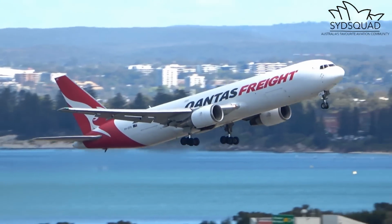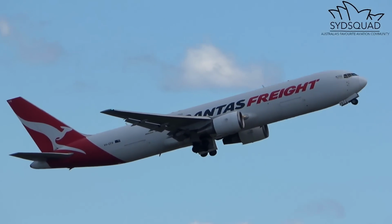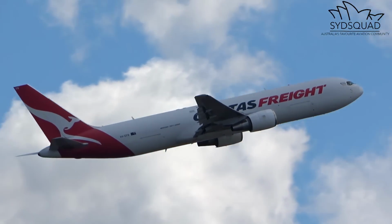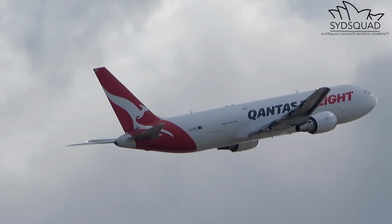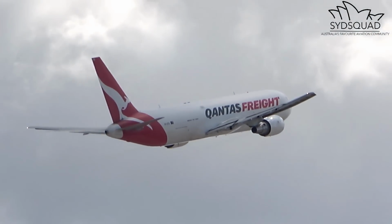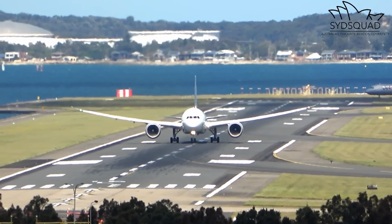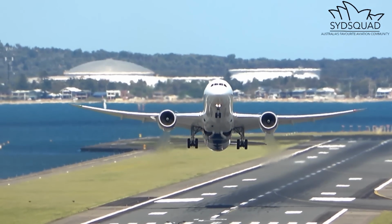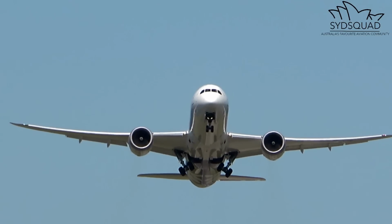So here's one of the fan favourites here, the Qantas Freight 767-300, heading off to Hong Kong. Just one of 2 current Australian registered 767s in service, the other one being the Tasman Cargo DHL 767-300. Another nice departure there from A340 right, some superb views from the car park there.